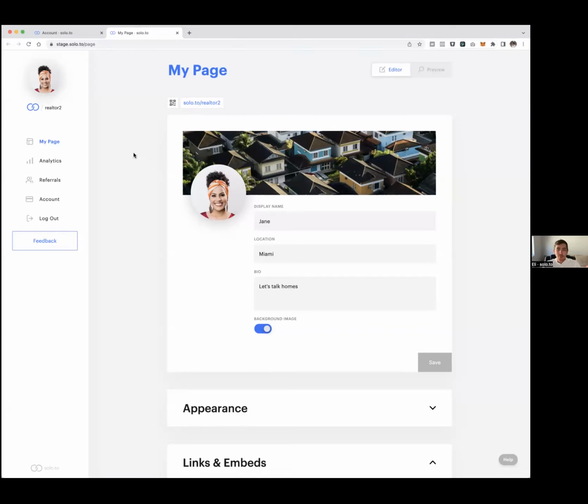So I pulled up a page here that's just an example page that I have made for a real estate agent. I know it's not the exact same industry, but I think you can see the value.